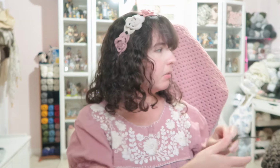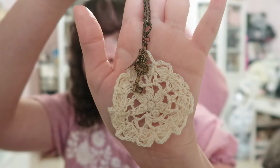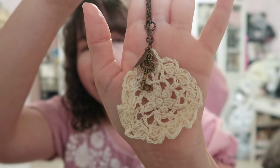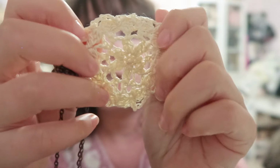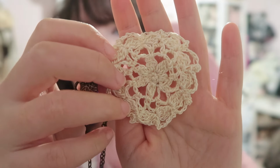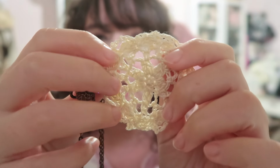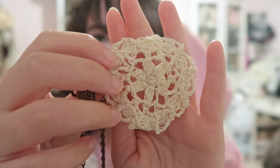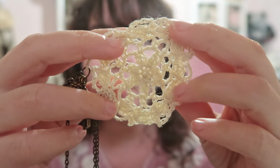So I also decided to make a necklace, just something simple because I wanted to try and use the thin yarns that I have. So I made this doily and made that into a necklace. I used lace yarn. I'm not used to it. It was quite difficult at first, but then I kind of got used to it. I have used lace yarn like twice in total. So yeah, that's how it looks.